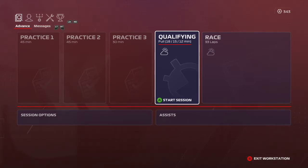It's been a wet practice, or practice two and practice three were wet. Practice one wasn't, it was dry. Got some running in then, but it's not a track I'm too familiar with. I think the AI are very good round here, so yeah, let's get on with qualifying and I'll give my best shot, see what we can do.